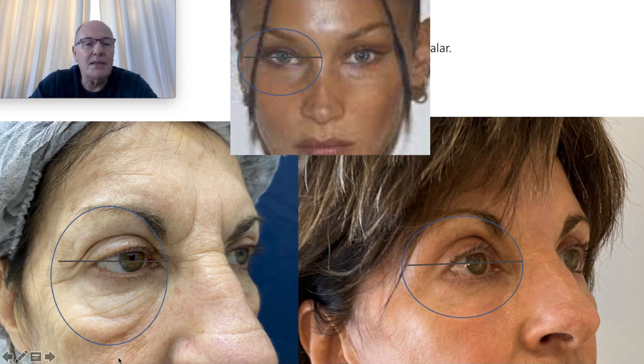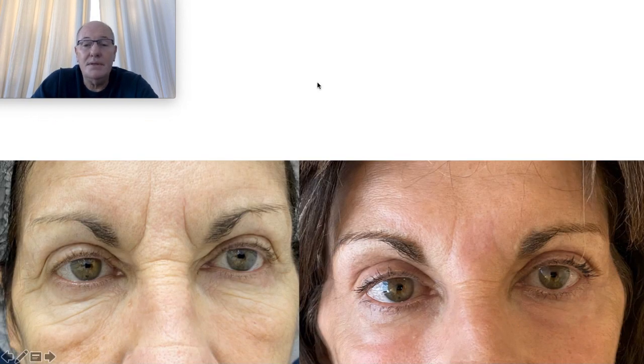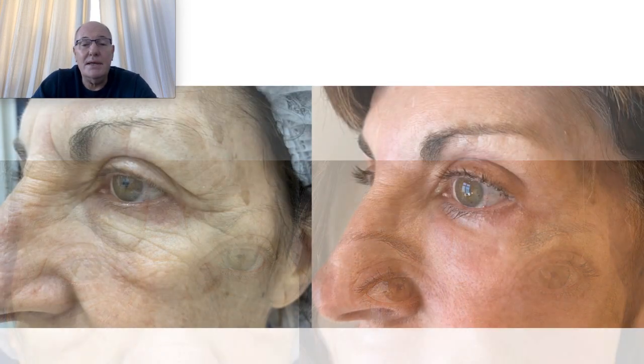You can see a vertical oval. The line that goes through the pupil is in the upper side of the oval, and here is in the middle of the oval. This vertical oval is changed to this horizontal oval that is similar to youthfulness and beauty. And here we can see a big change of the face.